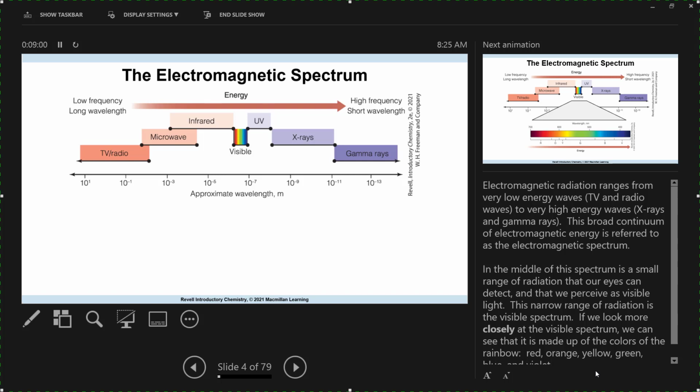Now we get to gamma rays, oscillating so fast I could never even get close to trying to simulate that. But if this is oscillating very quickly, as it moves through space, those waves are going to be much, much closer together, short wavelength. So try to visualize the relationship between frequency and wavelength. High frequency, short wavelength. Low frequency, longer wavelength. Okay? So it's good to have that kind of mental picture.